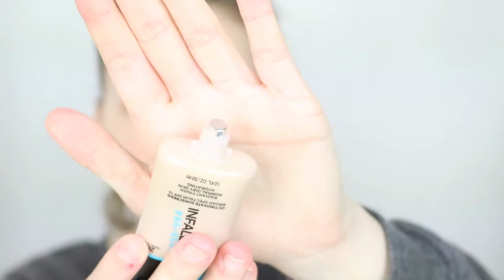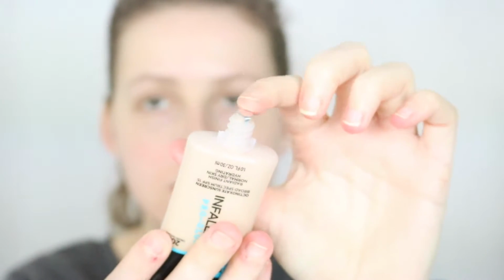Oh, it has sun cream in it. SPF 15, radiant finish, normal to dry skin, hydrating. I've heard lots of oily skinned people saying they actually like this. I probably will have to powder. It just comes in a squeezy tube like this. It's still got the protection on it, just to prove I haven't used it. I love foundations that come in a squeezy tube because I feel like the product comes out better and you use it all up. So I'm going to squeeze a little bit.